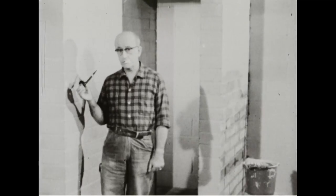Now, you don't really have to paint the walls, but my wife thought it'd be nice if I did. So maybe I'd better get busy and finish it right now.